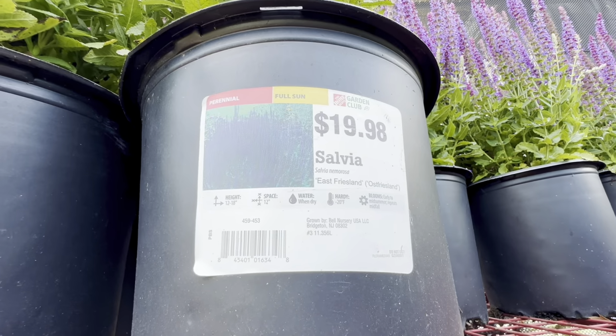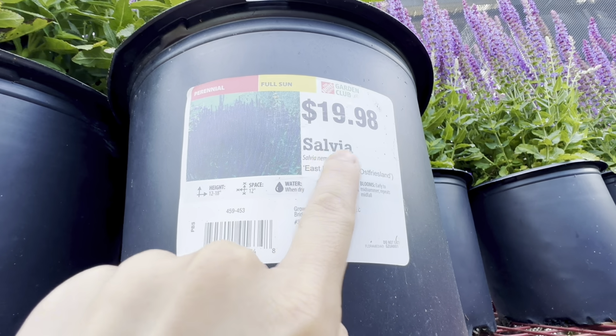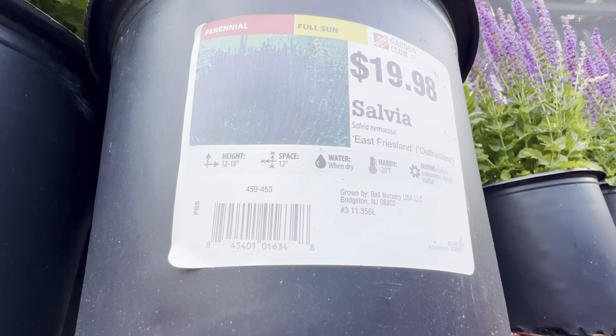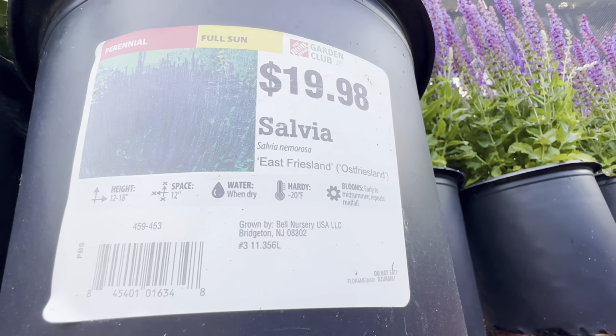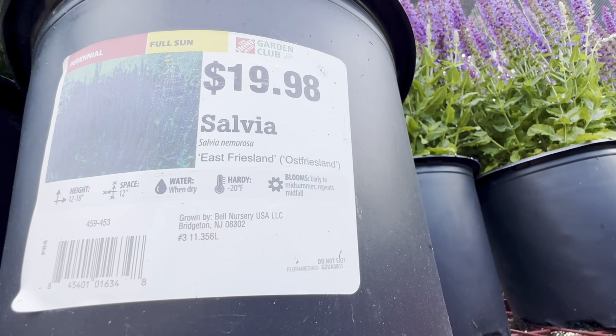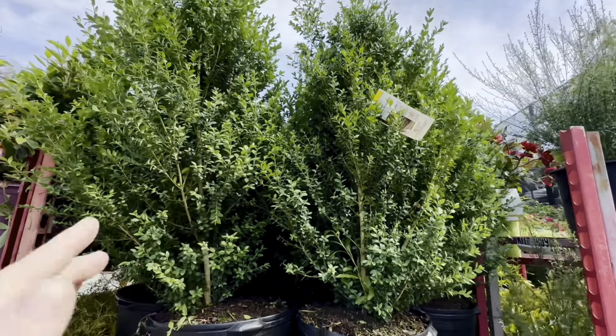What about all this gorgeous salvia in absolute full bloom? As always, let's take a closer look at the tag. This is a full sun perennial. There's the full botanical name. Asking price is $19.98. Height 12 to 18 inches. Spacing 12 inches when planting multiples. Water when dry. Hardy down to minus 20 degrees Fahrenheit. Blooms early to midsummer.